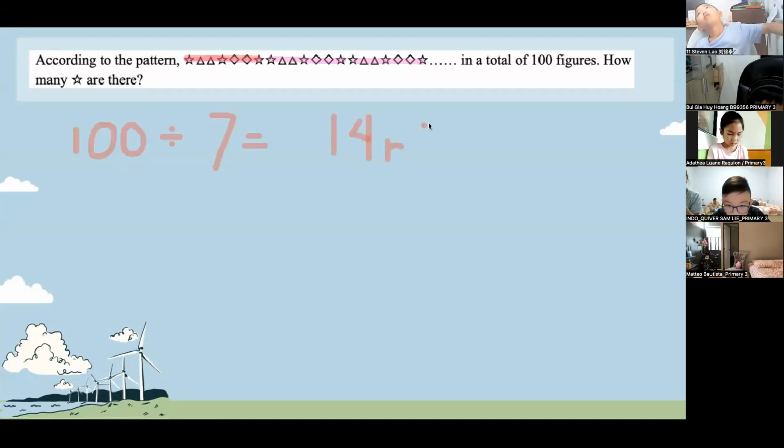Just 14 remainder 2, right? Is it 14 remainder 2? I think so. 100 divided by 7 is 14 remainder 2, because that would be 98, right? So meaning to say, this pattern will repeat 14 times. Do you get it? This pattern will repeat 14 times. Now, the next thing is to identify how many stars there are per pattern. In each pattern, there would be 3 stars. Since this would repeat 14 times, it should look like 3 times 14, which is equal to 42. Right? That's 42.